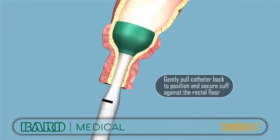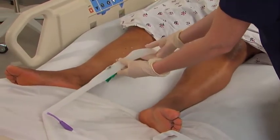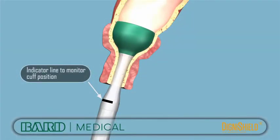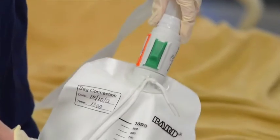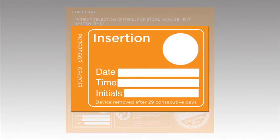Roll the patient onto their back and position the length of the flexible catheter along the patient's leg. Take note of the position indicator line as a means to measure movement of the device in the patient's rectum. Ideally, the catheter should be placed between the legs and not over or under them. To avoid catheter obstruction, make sure there are no kinks in the catheter and that it is fully extended. Complete the insertion date label located near the piston valve connector or add the orange insertion date sticker.